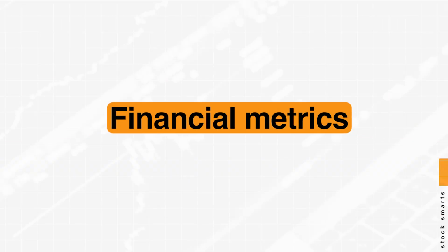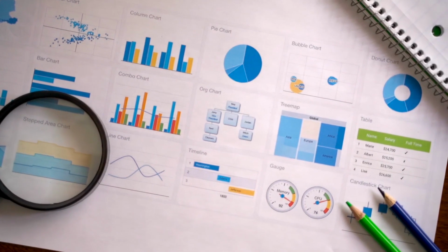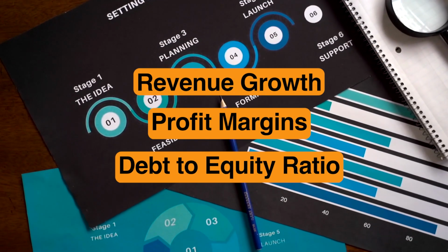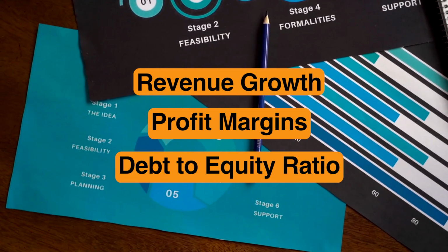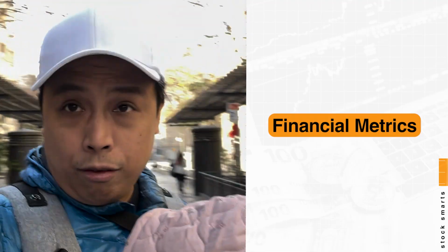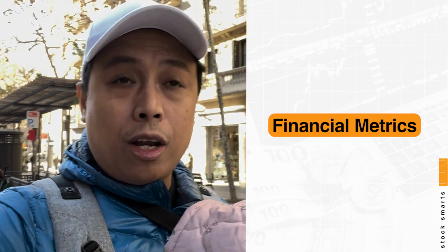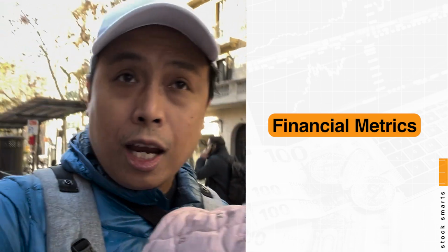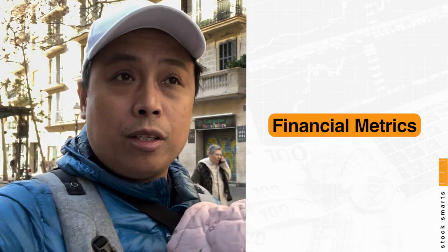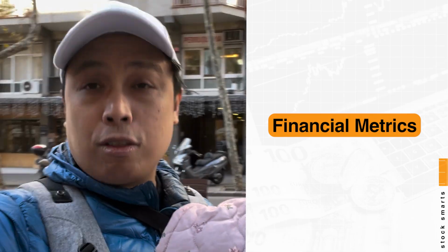Number 1 is financial metrics. Look at key financial metrics such as revenue growth, profit margins, and debt-to-equity ratios. I made videos about profit margins, debt-to-equity ratios, and revenue growth in separate videos, but I think these are very, very important parameters that you need to look at to help assess the company that you want to invest in. What's very important is that these metrics will allow you to see if the company is generating income or has good income growth and is generating cash flow. That's why it always drills back down to the numbers. How much do you know about the company that will give you the conviction to enter into it? So number 1 is financial metrics.